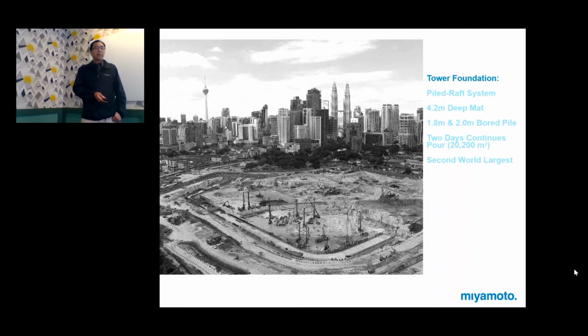During the design, we had to do many iterations between geotech and us to find out the stiffness between the limestone and the bored piles. So we have a range of it, and we do multiple runs and then come up with the worst mat reinforcing conditions. The mat came out to be 4.2 meters deep, with 1.8 meter and 2 meter bored piles supporting it.